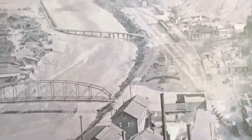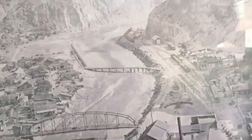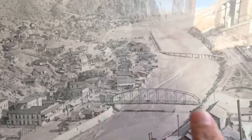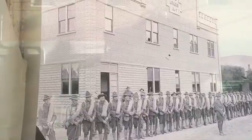Where's the train station? Do you guys see the train station? Oh, there it is, right there. So around here somewhere is where the jail should be, because this is the road now that you ride on to get here. And this is October 10th, 1912 also. And that's that bridge we just went over earlier. The armory, built in 1909, and all the soldiers lined up.